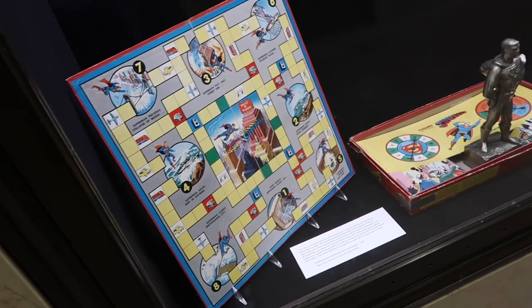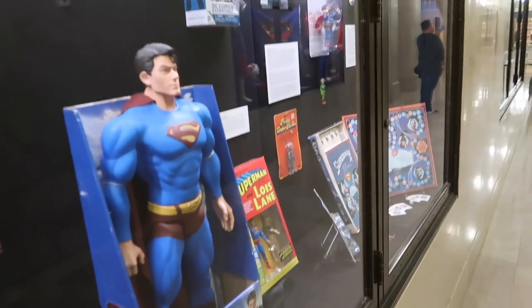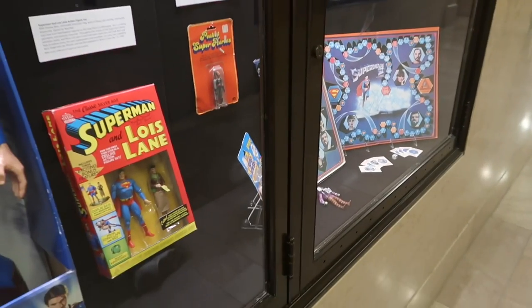And truthfully, I had read that they had some stuff in here, but there's a lot more than I expected. They have some of the souvenirs and collectibles over the years. Some of the newer stuff, older stuff, Supergirl. Got Wonder Woman up top, kind of keeping with the DC vibe.